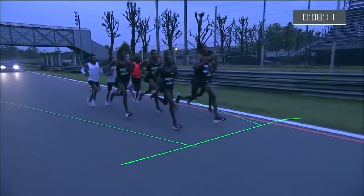Eliud Kipchoge, he's from Kenya. He's a world-class marathoner. He is 100% committed. He's 100% confident in his ability to do this. Lelisa Desisa is from Ethiopia. Perfect. Just settle into that rhythm. And he's most notable for his Boston Marathon wins. Very good, very good. Keep looking forward. Just keep running, man. He just kept going and going and going. He definitely has the potential to do this.